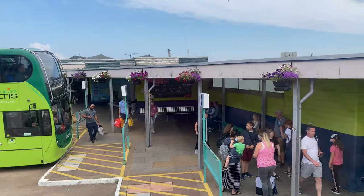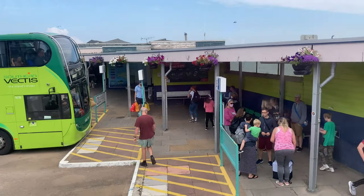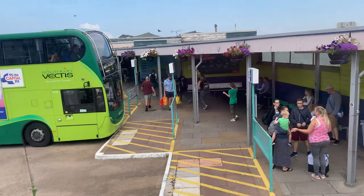I've just boarded the Island Coaster, which is going to take me to Yarmouth along the south coast of the island. So quite a long journey, 2.5 hours. So I'm going to settle in.